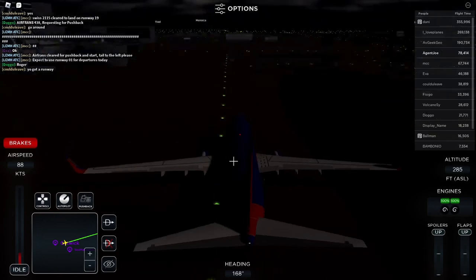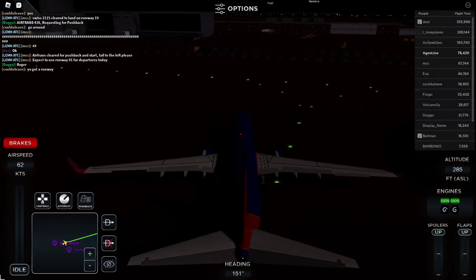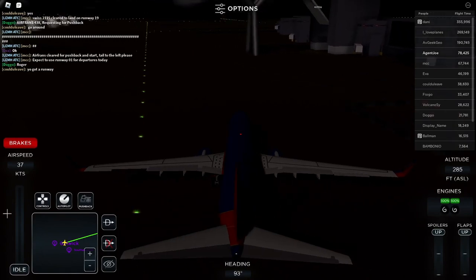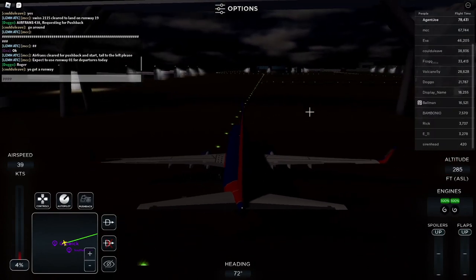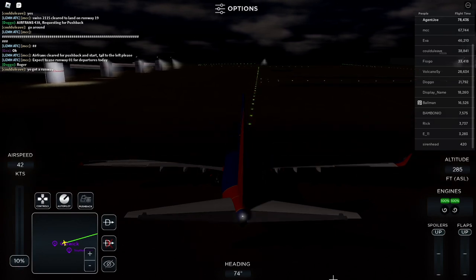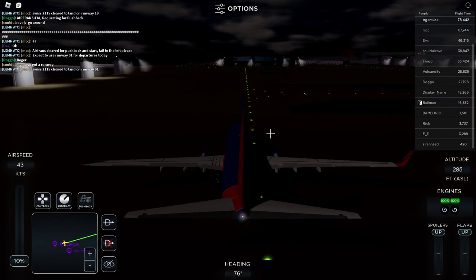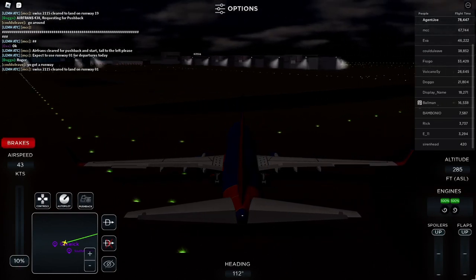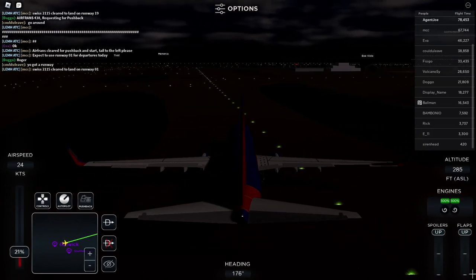I slowed down. I hope so that I won't get in trouble by air traffic control. I'm telling you, the last time I played this game, this plane accelerates quick. Usually I like to take off around 150, 160 knots.